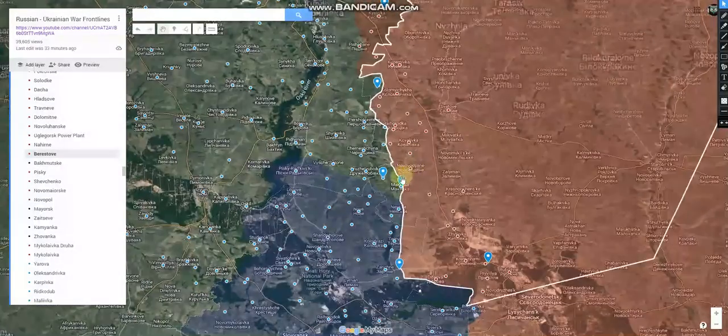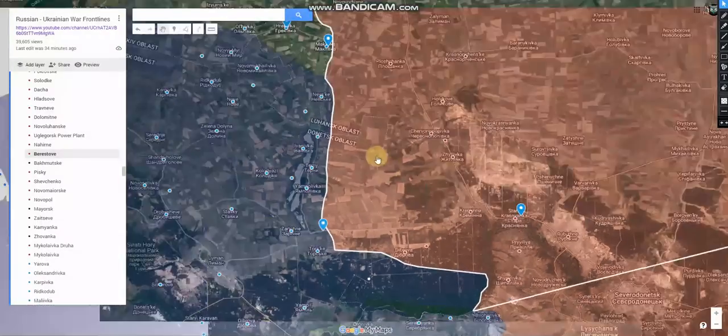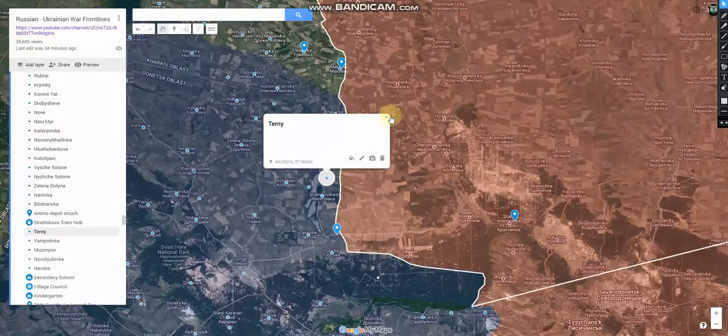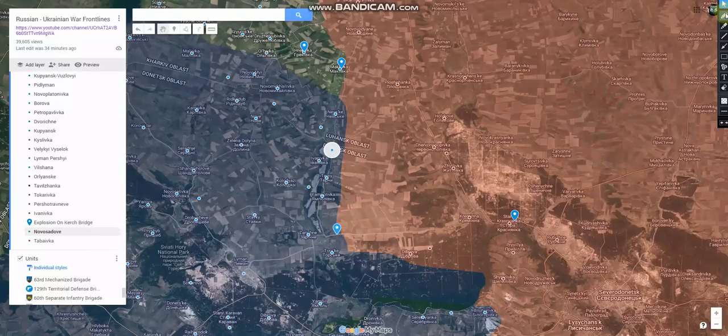But now let's move on to the Luhansk front, where there is some news from this area. The Ukrainians are reporting on some potential Russian assaults in the direction of Terny and also in this town Novosadove. And so whenever Ukraine reports this, it does imply that there is fighting in the region, which is why I have the map so close to the two towns, but there's really no way to know whether or not Russia is present in this area. It seems as if the fighting is very fierce, though.